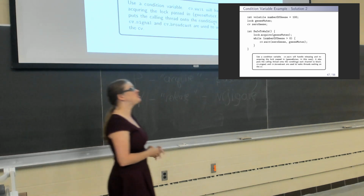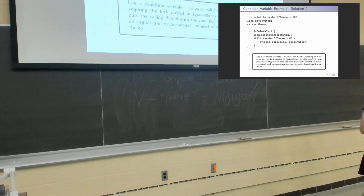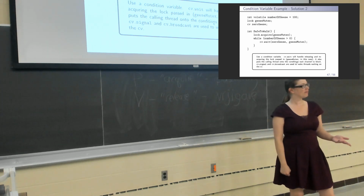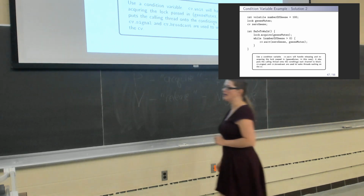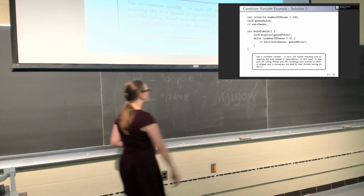Well, this is what we would do if we had a condition variable. If we had a condition variable, we are going to take away the lock release and lock acquire, and we're just going to call CV wait instead. That's what we're going to do. Now what happens inside of CV wait? I will give you a rough idea as to what happens inside of CV wait. Put it here on the board.